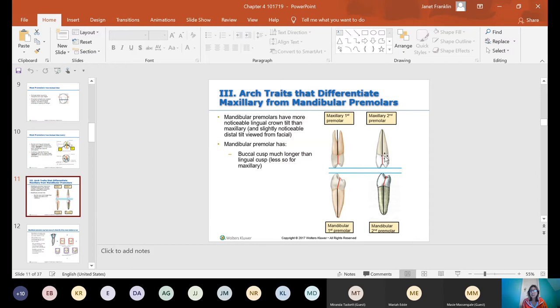In fact, the maxillary second premolar, they are about the same length. The maxillary first, they're pretty close. But look at this mandibular first. The buccal cusp is way up here and the lingual cusp is way down here. And this is the cusp that you're chewing with on the mandibular mostly. Same with this one. And you can kind of see why that would be, that those are bigger, stronger cusps.